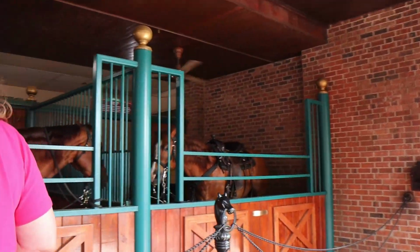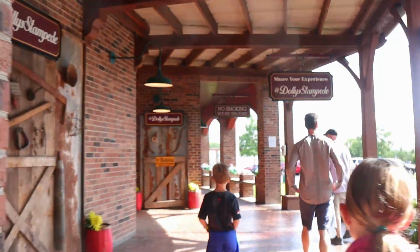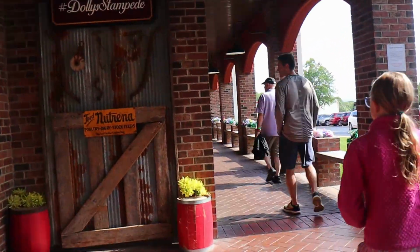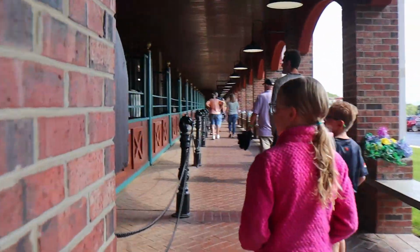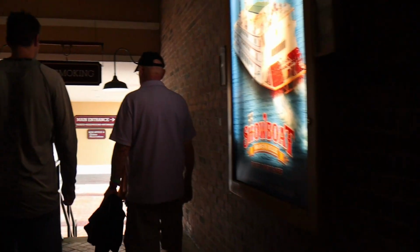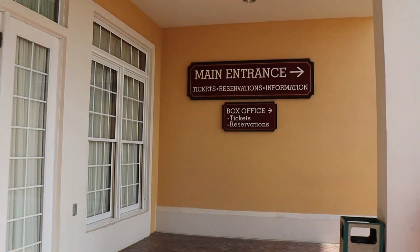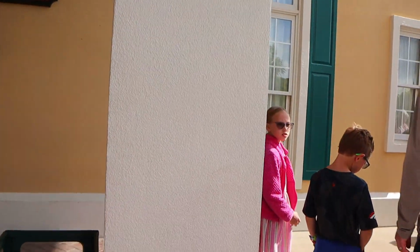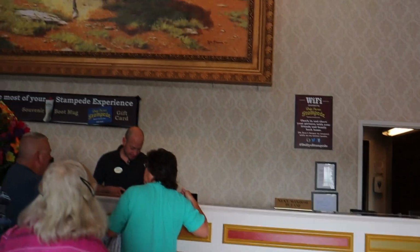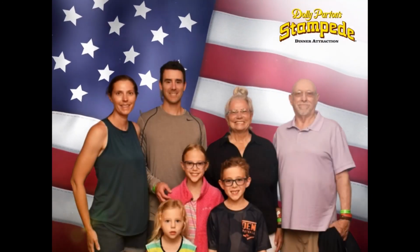Harley. And Bodie. Henry. His name's Bodie. Oh my gosh, more horses. Photos are taken before you're delivered to your reserve seat.